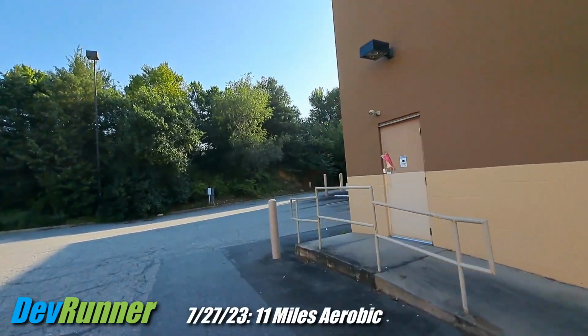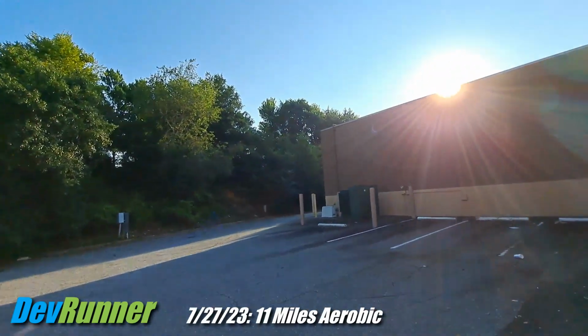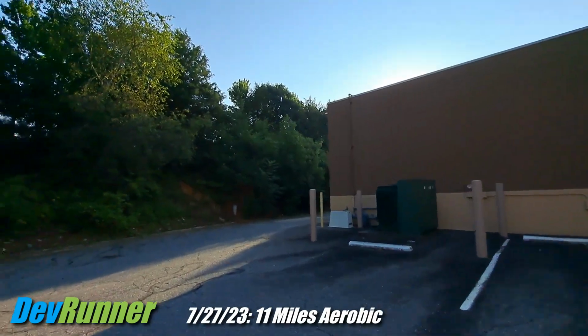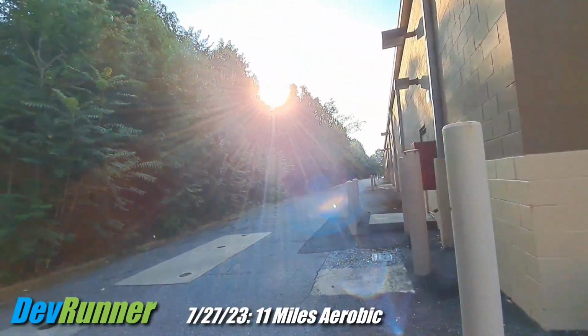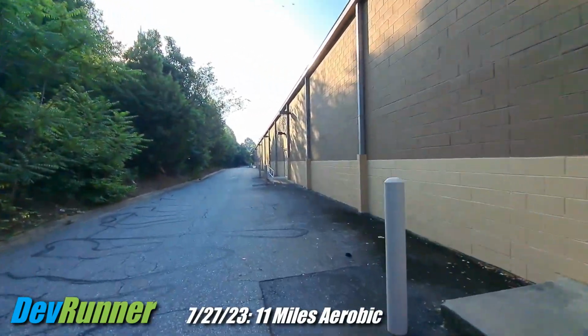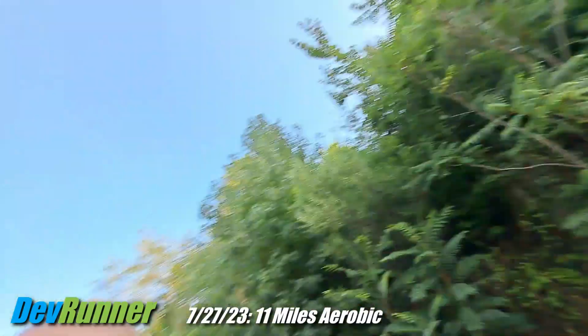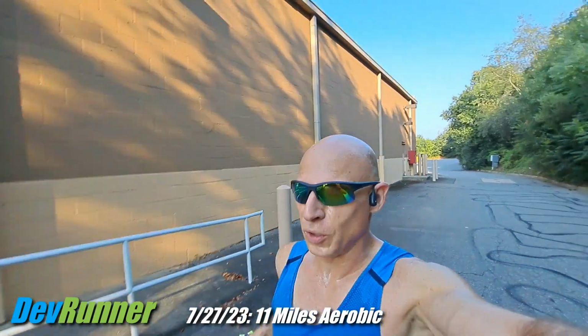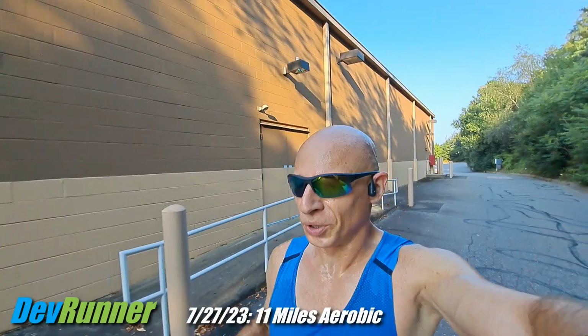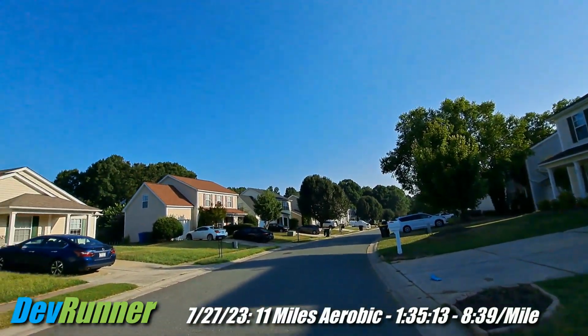I can't imagine what the temperature is going to be mid-afternoon today, because it's already like 84 degrees here at 7:30 in the morning, and I tell you what, as far as bouts of speed in the middle of this run, bouts of speed today equals trying to get under 9-minute miles. 11 miles is done.